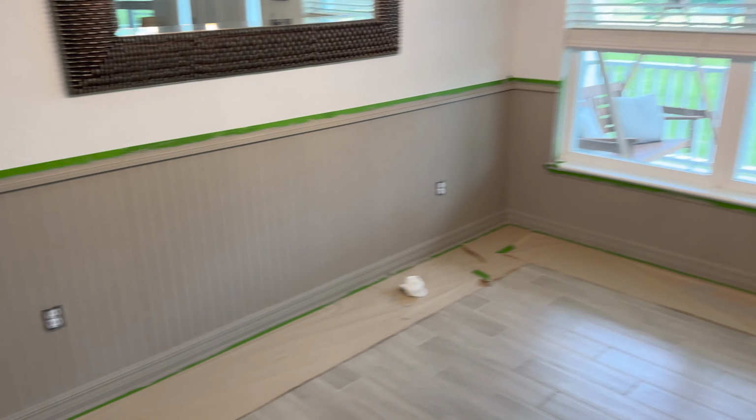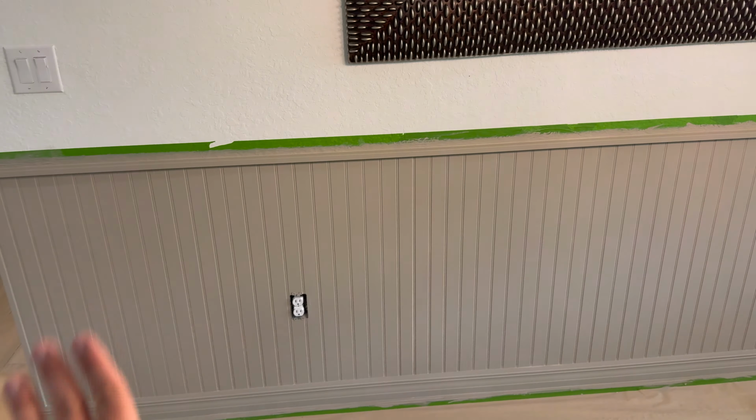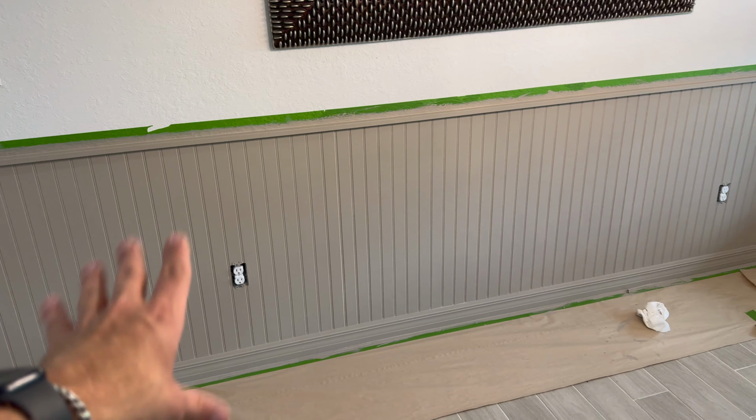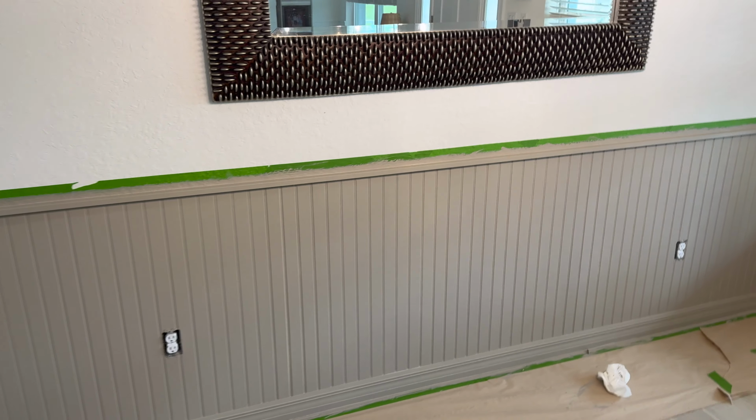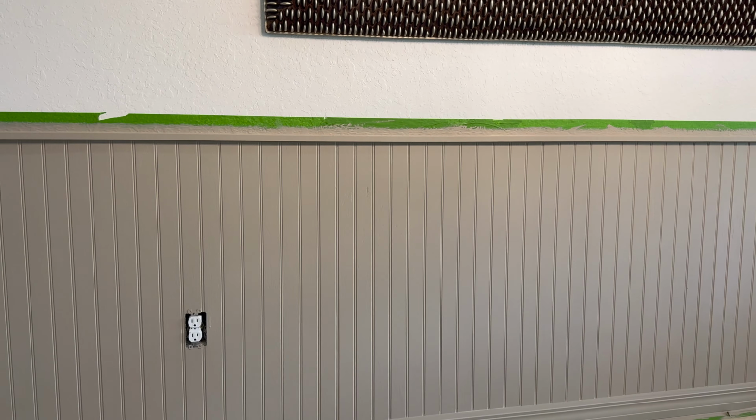Just finished the second coat. Look at this color. I'm obviously still missing to remove the tape and all of that. It's still drying, as you can see. This is a little bit more fully dry. You can see the color properly. It looks a little more gray on camera. It is a little more beige in person.